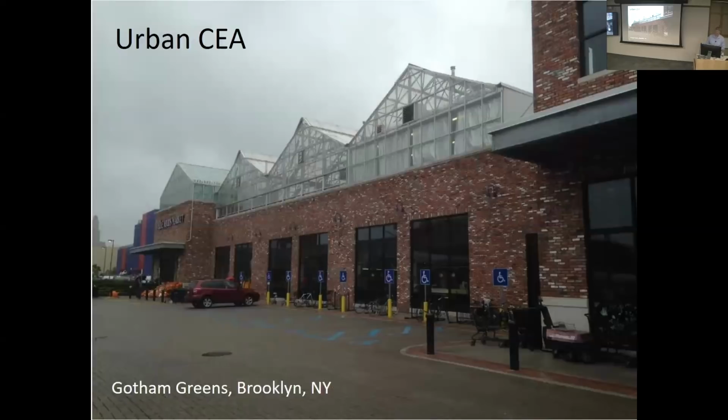So this is Gotham Greens in Brooklyn, New York. Their flagship facility is on top of Whole Foods. And you can actually go up to an eating area on the second floor, and there's nice windows that you can look into and see the production that's being done. They have four facilities: one in Queens, two in Brooklyn, and one in Chicago.